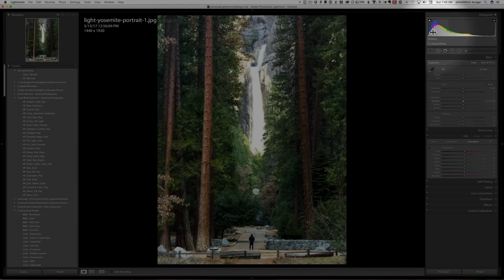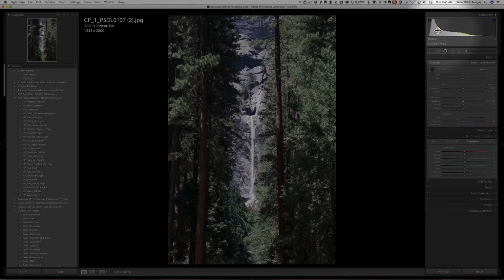Interestingly enough, the histogram looks fairly similar except for that white spike, right? So this is their image, and this is my image. Darks, lights. Of course, it's the same sort of location, so you would think the histogram would be kind of the same, right? I just found that fascinating.